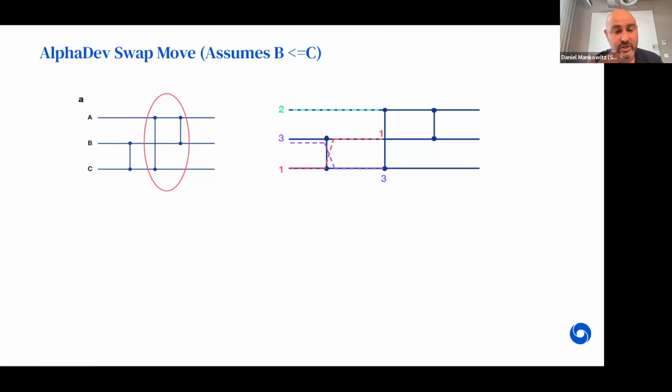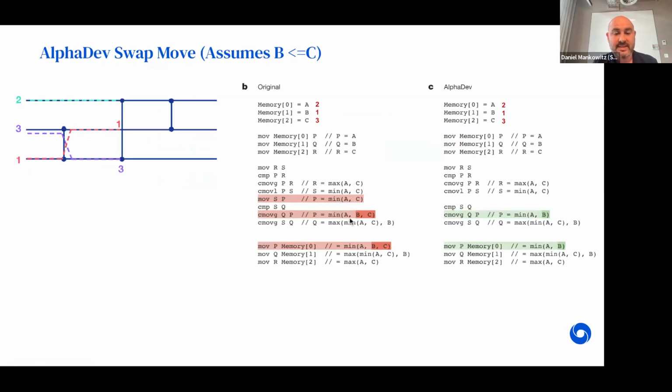So if you then have the structure going forward, these two types of comparators here, then what you're able to do is actually save an instruction by applying this AlphaDev swap move.